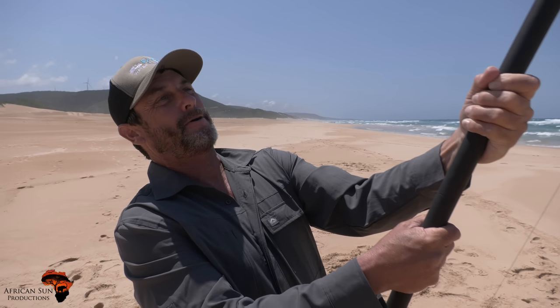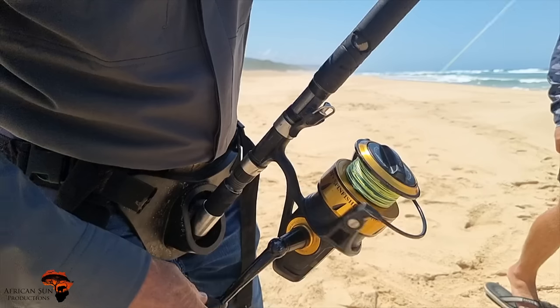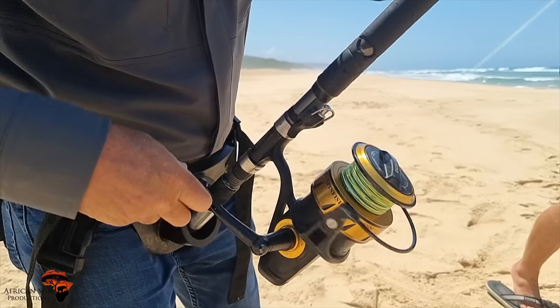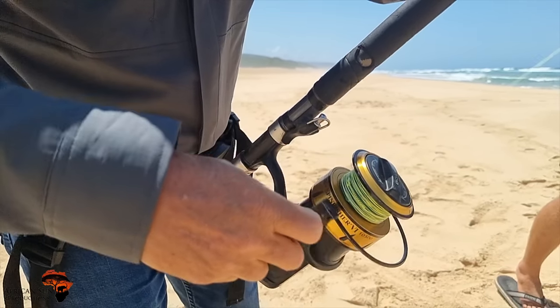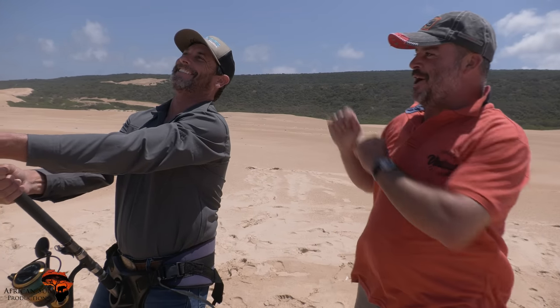Got a shark here on the other end of the line, not sure what kind it is or how big, but first one ever. Pom pom girl. Go Joe, go Joe.